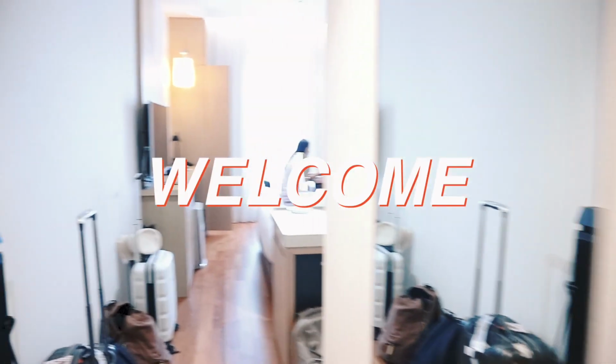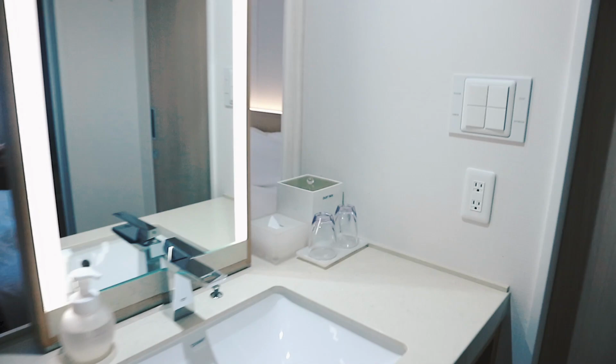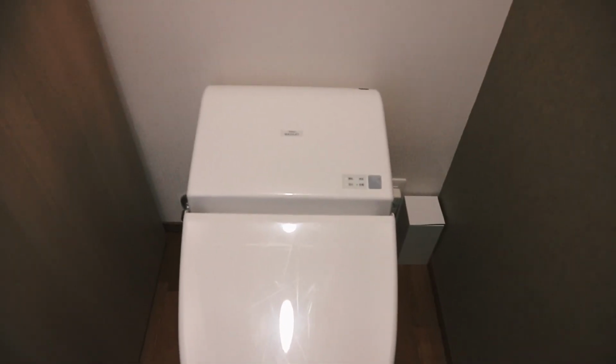So we finally checked in here at the Mitsui Garden Hotel in Osaka, and I'm going to show you a room. It's so amazing. Welcome to our room. This is the mirror, obviously. It's the washing room. I'm going to show you the bathroom. Oops, sorry about that. So this is the toilet with the automated bidet.